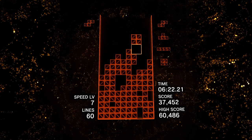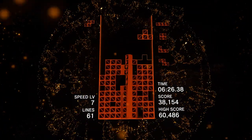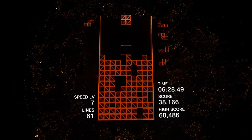This is very interesting music. Yeah, I've never played this level before, so for me it's like, what the heck? Oh yeah, we're not doing very well. The blocks rotating are also throwing me off.